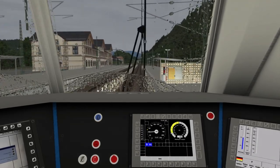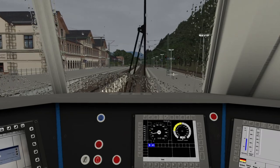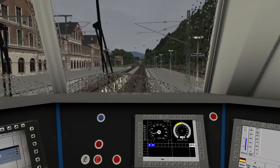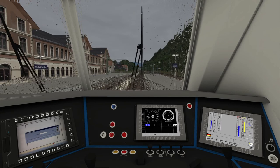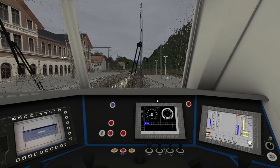You can see at slower speeds that the dynamic brake is not doing anywhere near as much as it did at higher speeds. So I'll just do that and then put a bit of proper brake on.